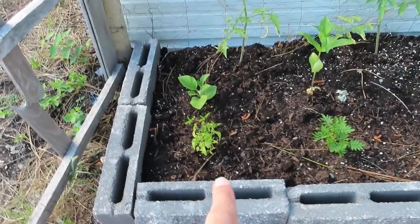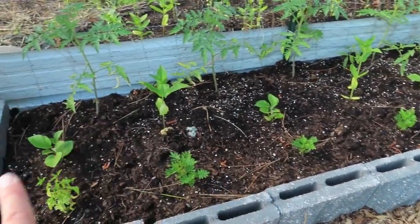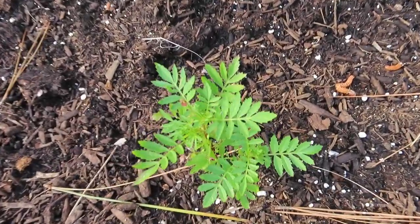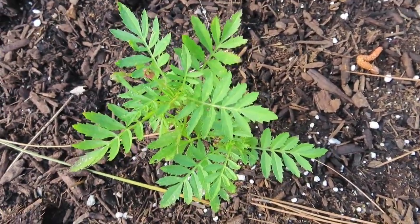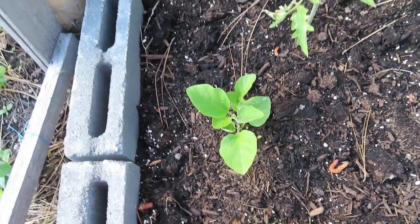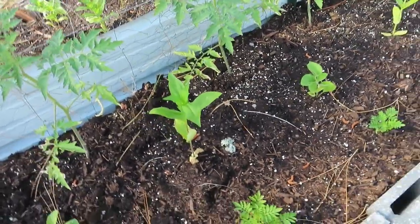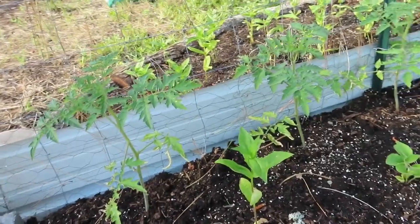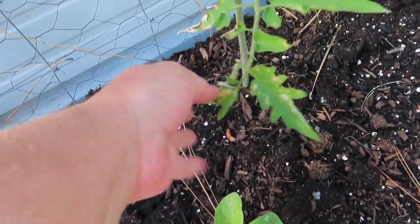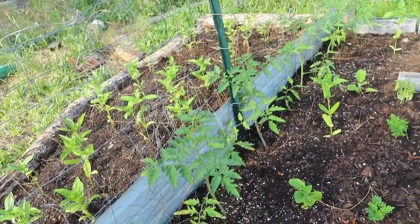Over here we got some basils, tomatoes all along the back. Got three eggplants, some zinnias, I said basil, and then little marigolds. Look at them. I've never done a successful eggplant, and I have tried. I am a little concerned about this bed because I planted it a few days ago, maybe a week ago, and this is kind of happening to the leaves. I don't know if it's just transplant shock or if it's something bigger, but they've all got it.